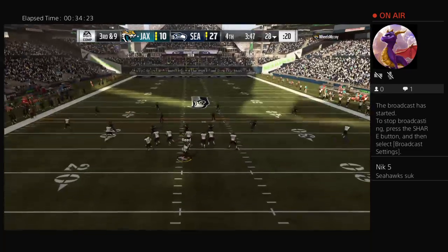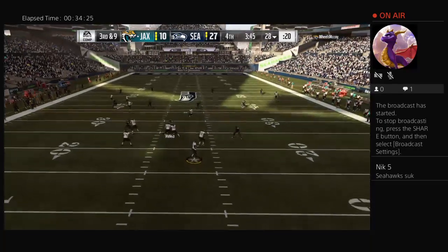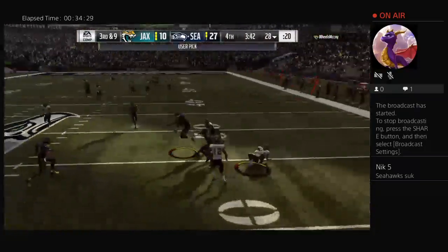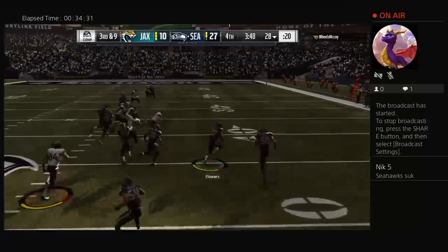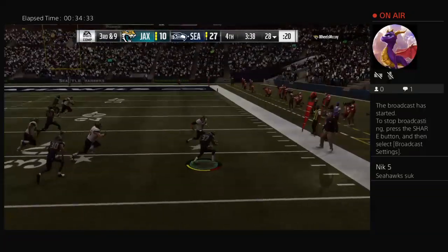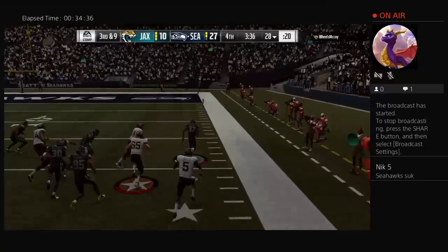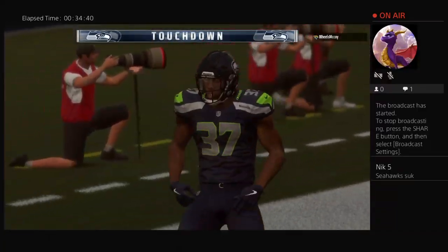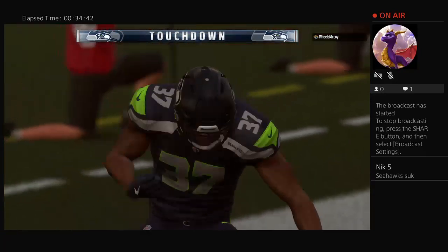From the gun on 3rd down, Bortles. And he's going to be intercepted a 3rd time. Trey Flowers picks it. And he will take this one home. It's a touchdown.